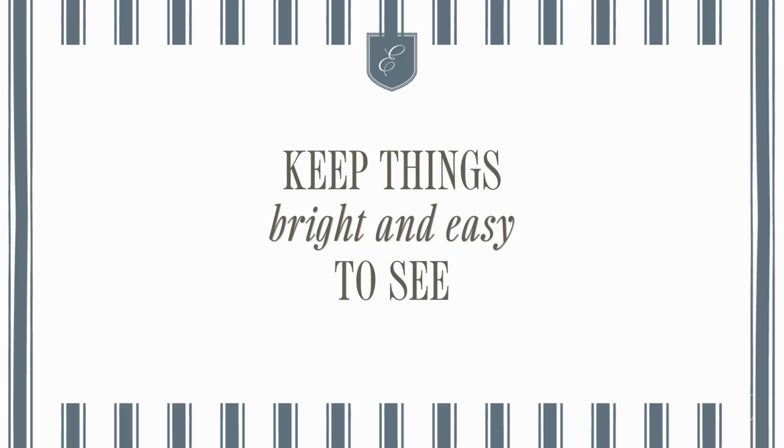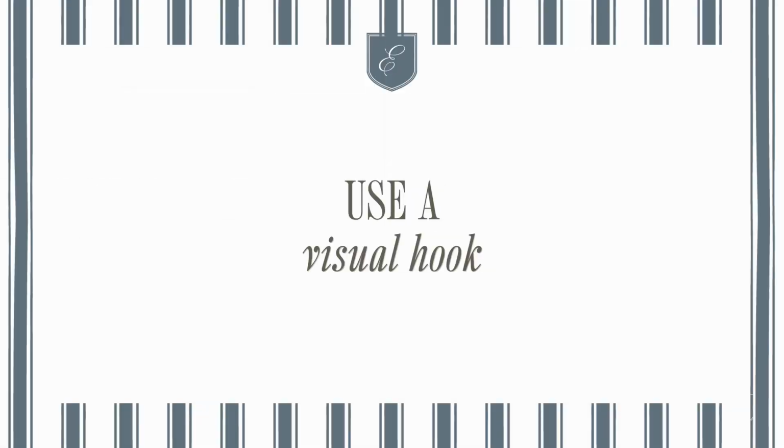Make sure it's legible, make sure it really pops. We don't want to use dark, blurry, or cluttery photos or videos. That content tends to just get scrolled past. It really doesn't stand out in our feed. So we want something that is bright, clean, and legible. The next tip that I have is to use a visual hook.